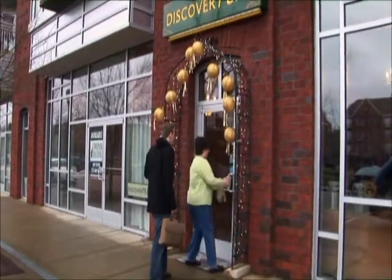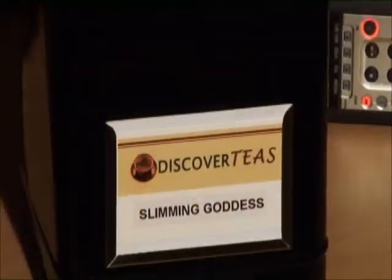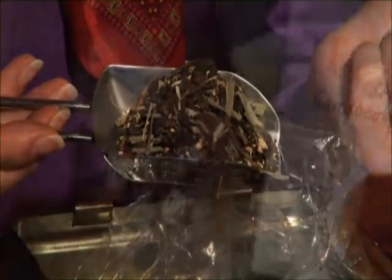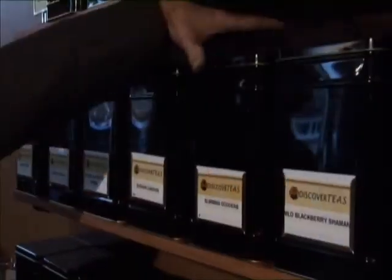A lot of the people that are coming in are starting to explore a healthier lifestyle, which is one of the things we like to focus on. And if you're looking for a healthier lifestyle and tea is going to be a component in that, there's some amazing health benefits that are found in a great quality loose leaf tea.